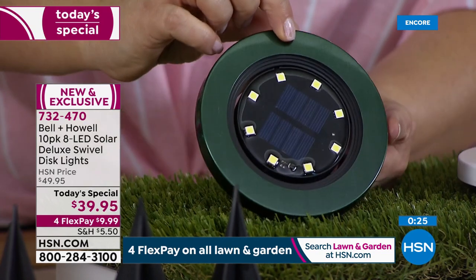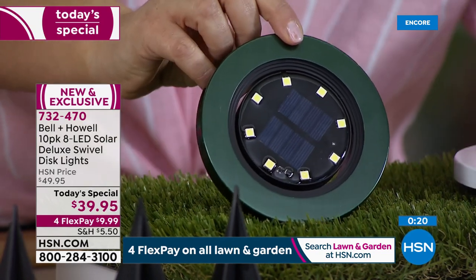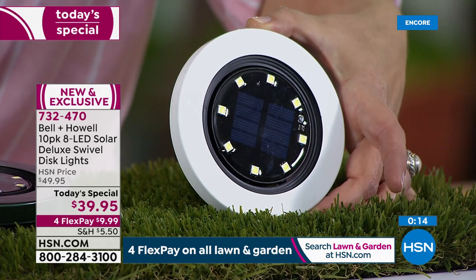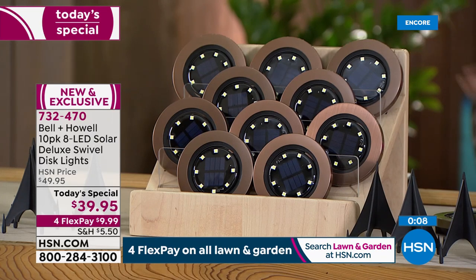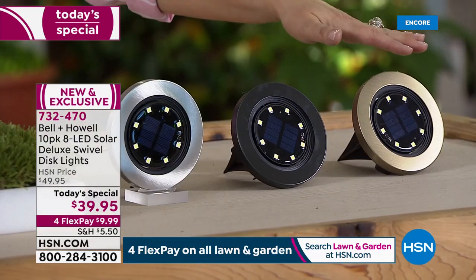Here's your brand new emerald. I keep saying emerald, Lou. I'm so sorry, hunter green. Of course, we also have that crisp, beautiful white. Over half of the sales tonight have been in that bronze color, so I know you're loving that beautiful, rich bronze. If you want that cool, sleek iciness of the stainless, you're going to love that. Black and gold also available.